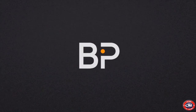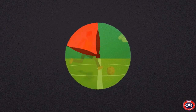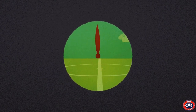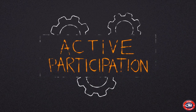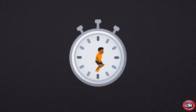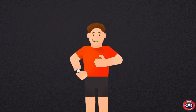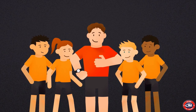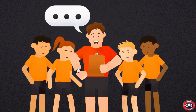At Beyond Pulse, we want to help coaches maximize the efficiency of their practices and increase the quality time that players have on the field. So, we devised a simple metric called active participation that measures the amount of time players are considered physically active within a session. We want to be clear that low activity levels are often not the fault of the players themselves. As coaches, we have a habit of perhaps talking a bit too much, like when we explain our activities and when we deliver multiple coaching points.